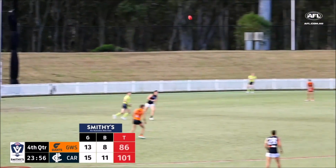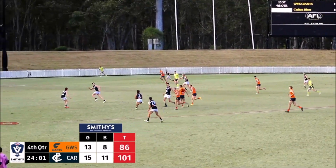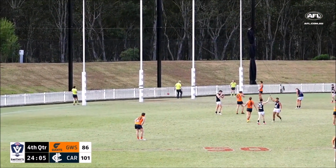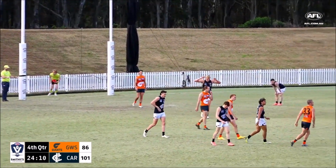Yeah, Hebron has kept McMahon to 2 goals, which is his base level. So he's had a solid game in his 50th, but they've turned it over. Edge of the 50 to seal it. Jesse Motlop. 4th goal of the day. Carlton will beat the Giants.